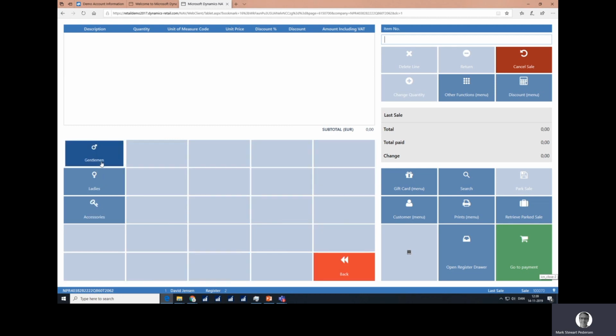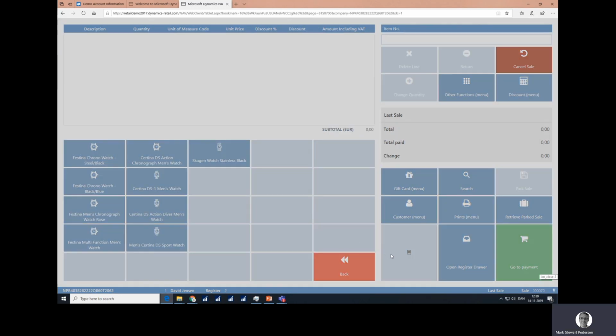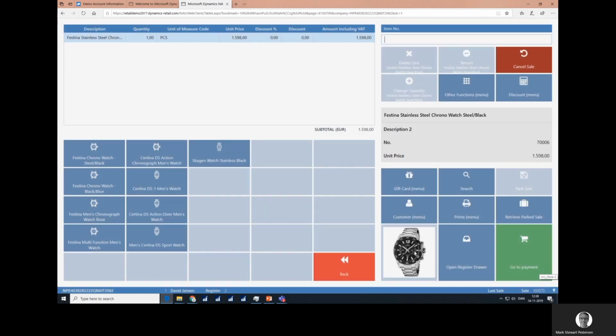I'm just selling an item, classical. I'm selecting it in this case manually. And you can see down here is the picture coming up. There. So the picture is coming up there. That picture is the same picture that is used on the web shop.